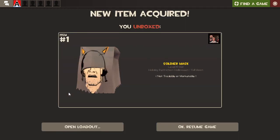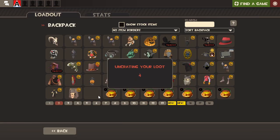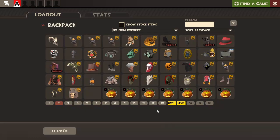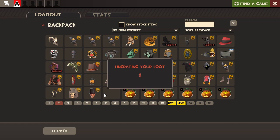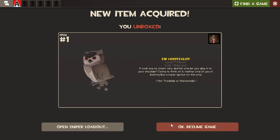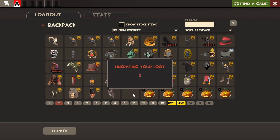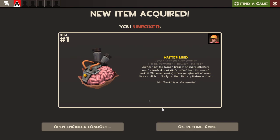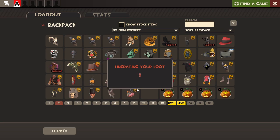It's just the soldier mask. The thing with the paper bag masks, if you're not familiar with TF2, is if you get all nine, you can combine them and make them into a mask of another character, Saxton Hale. I'm not going to get too much into that. Sir Hootsalot. And you can also use these hats to create other hats.